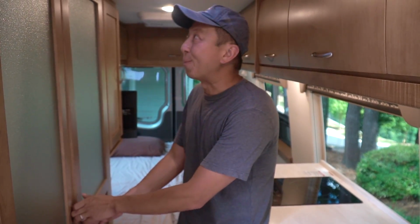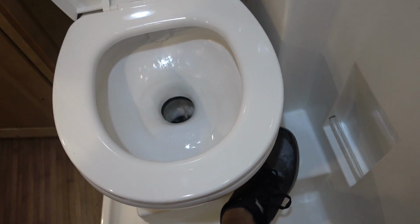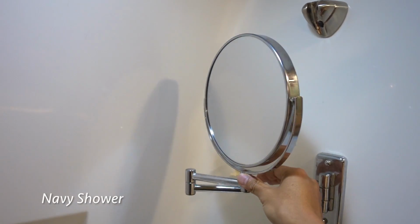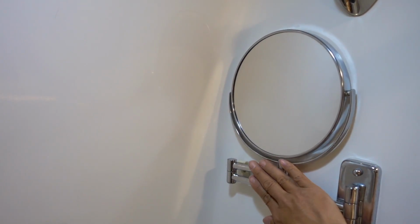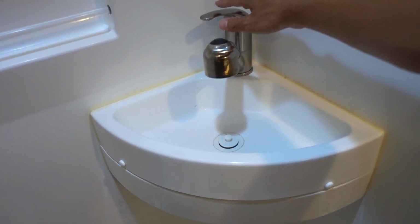This is the bathroom. It's a lock mechanism that holds the door closed when we are on the move, and it opens up. Then it's actually a wet bathroom inside. So there's a toilet, shower, which can get like a quick navy shower, wetting yourself, soap up, and then clean up. So it's not going to be lounging around enjoying the hot water. Yes, there is hot water here in the shower, toilet paper, and also a small sink.